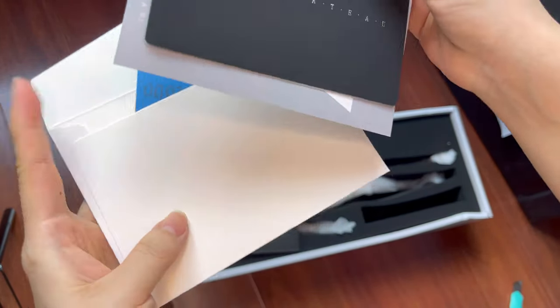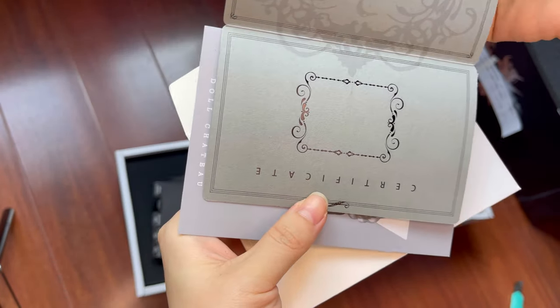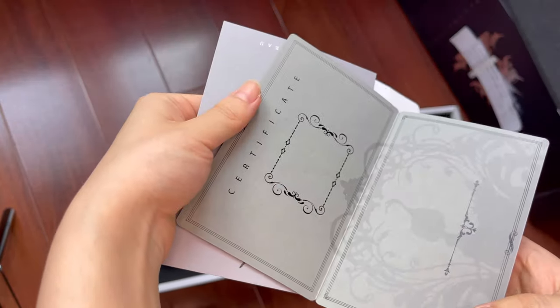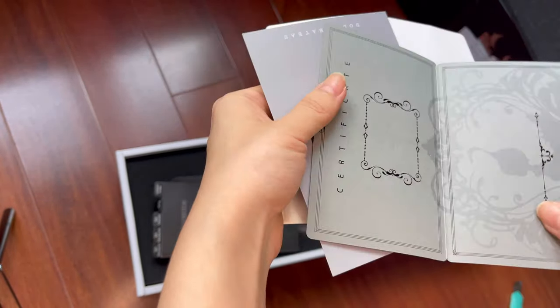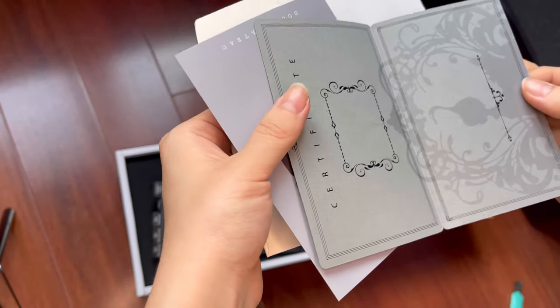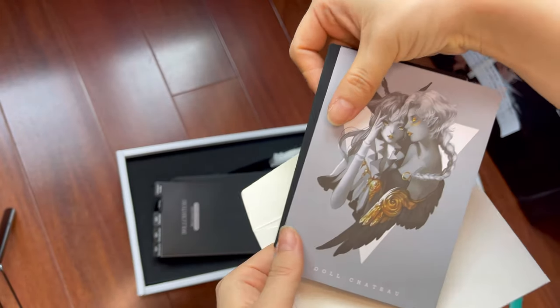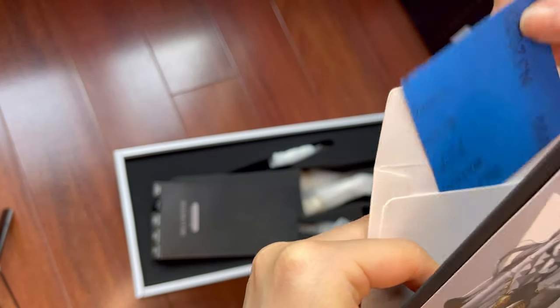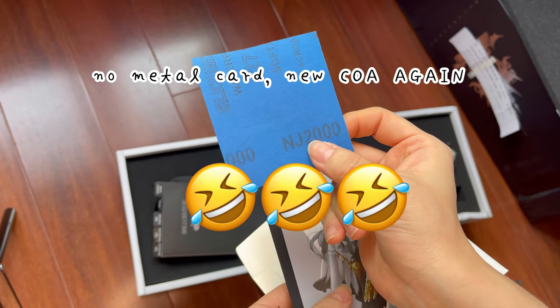Oh my god, this is so much different from the other one. Oh, this is so pretty. Certificate. Okay. There's literally nothing inside. I wish you would just put Nicola-B in here for me. That would be thrilling. Yes, the picture, you've already seen this. What is this? Is this the new type of certificate of authenticity?